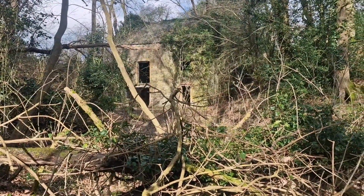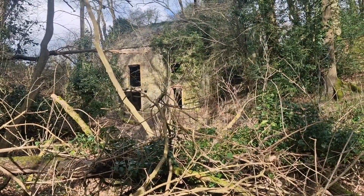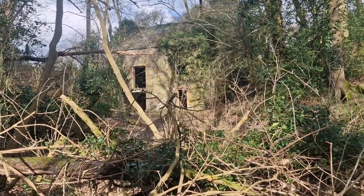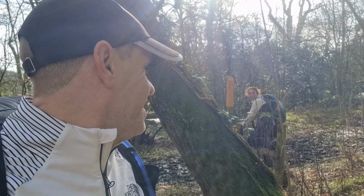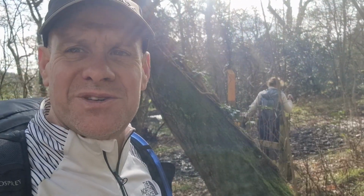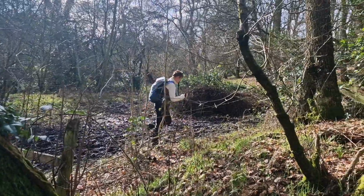I'm wandering through the woods. We just stumbled across what looks like an old derelict house. Renovation project for somebody. Fancy that, babe? No. A bit too much work to do. Oh well. We'll bring a tent instead, yeah? Bring the tent instead and wild camp. Yeah. Cool.